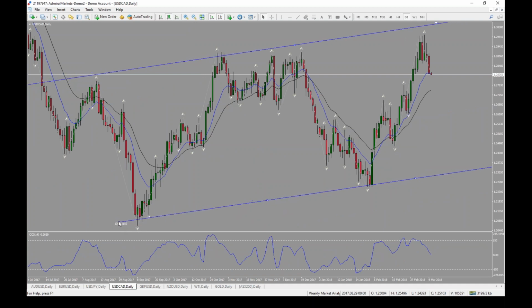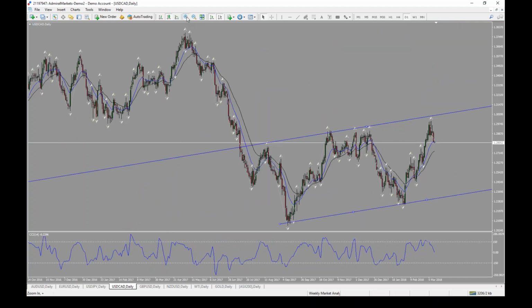I'm just trying to see if I can get it. I can't quite get it for a setup right now, but I'm pretty happy with about that level there, and that's what it ends up looking like. So I'm going to leave this on.